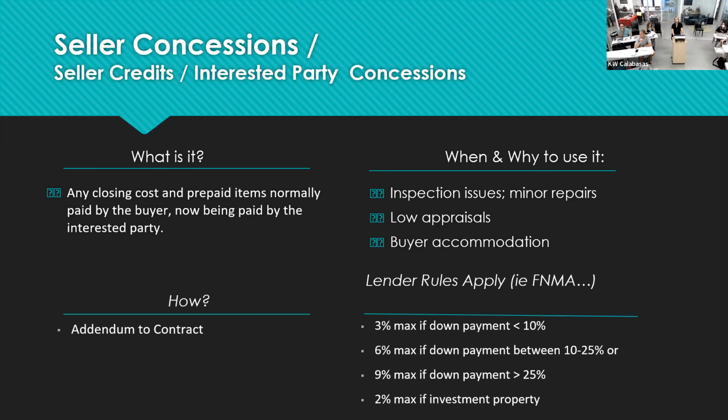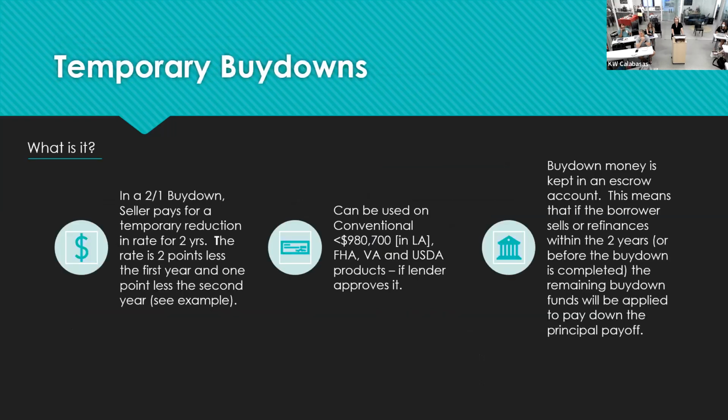So if you're doing a seller concession and it's going to amount to something like 3% or 2% even, let's just check to make sure. And how do you want to be notified? If you're just checking to see what you're allowed to do, a phone call is fine. What about when we get it?